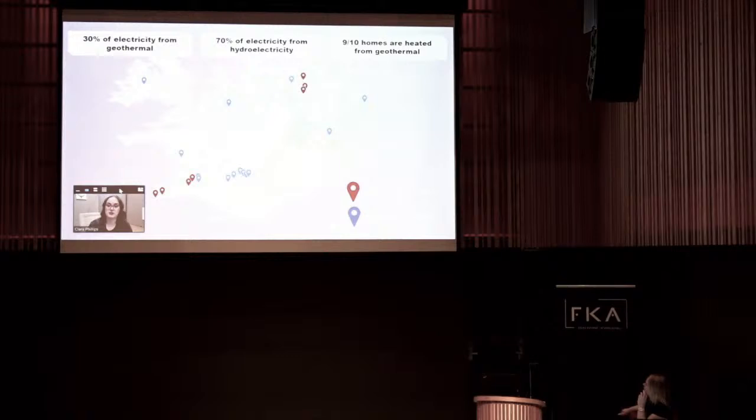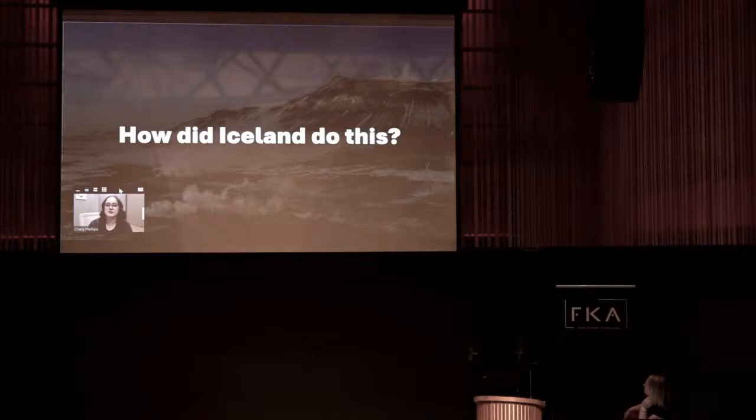So, access to cheap electrical and thermal energy has allowed several energy intensive industries to thrive in the country, leading to economic growth. So, how did Iceland do this, and how did they do it in such a short period of time?